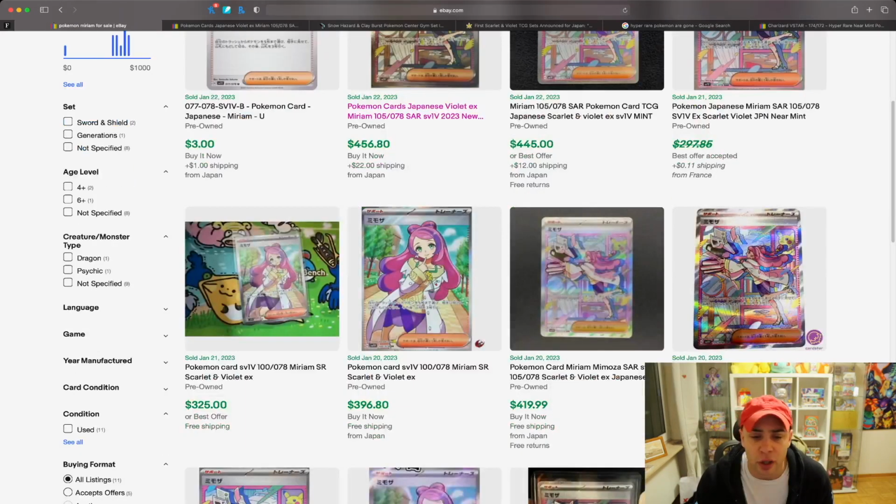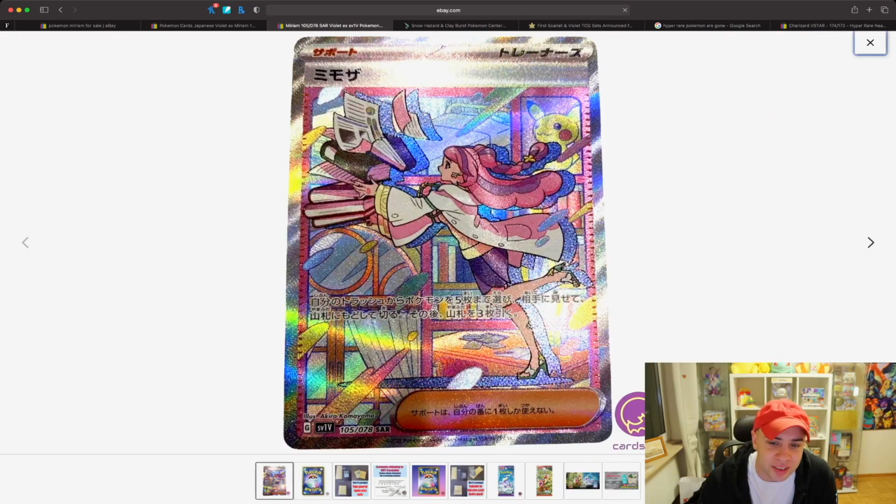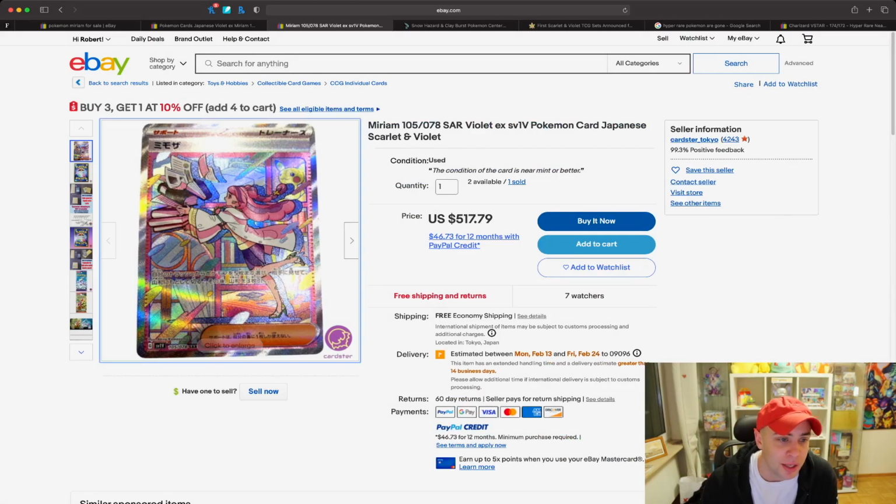And I want to show y'all this one right here because you have a little bit more holofoil to show you how the card actually looks. It actually looks a lot better right here. This card is stunning. It is stunning. I'm loving the SARs. And I really want this card. So this is an expensive card, right? So Miriam is blasting off.